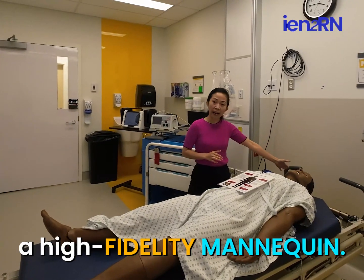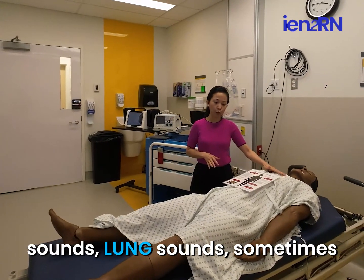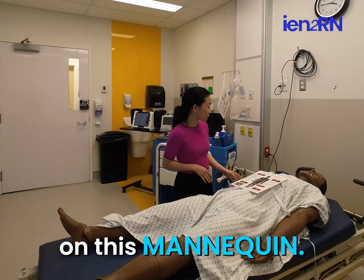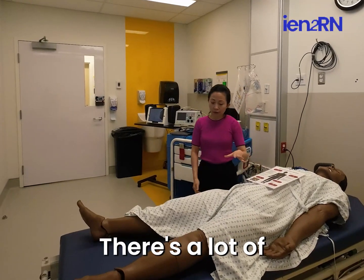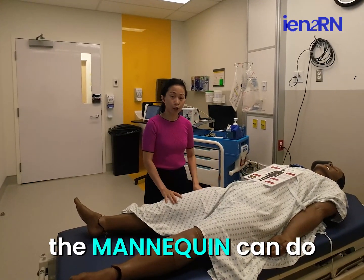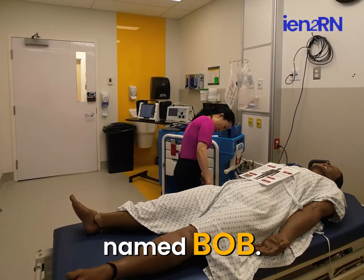Basically, you will have a high fidelity mannequin. You can hear heart sounds, lung sounds, sometimes bowel sounds as well on this mannequin. There is a cannulation practice here. There's a lot of things that the mannequin can do, and we treat the mannequin as a person. So this mannequin is named Bob.